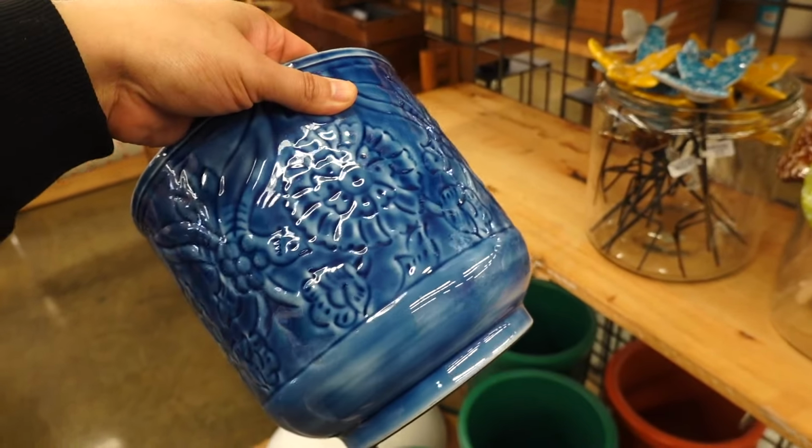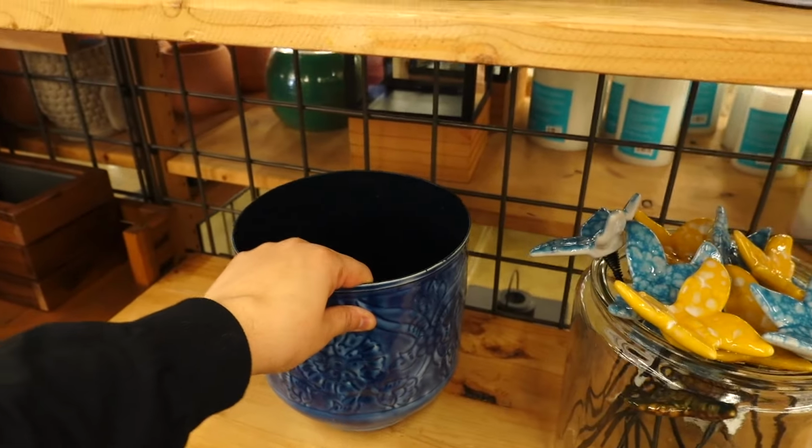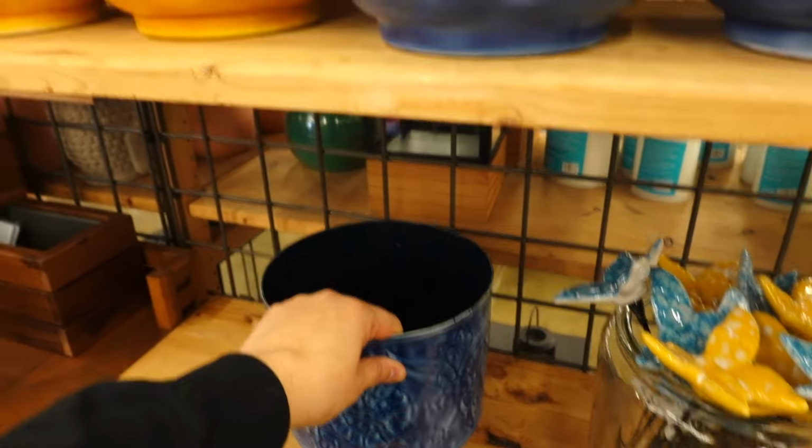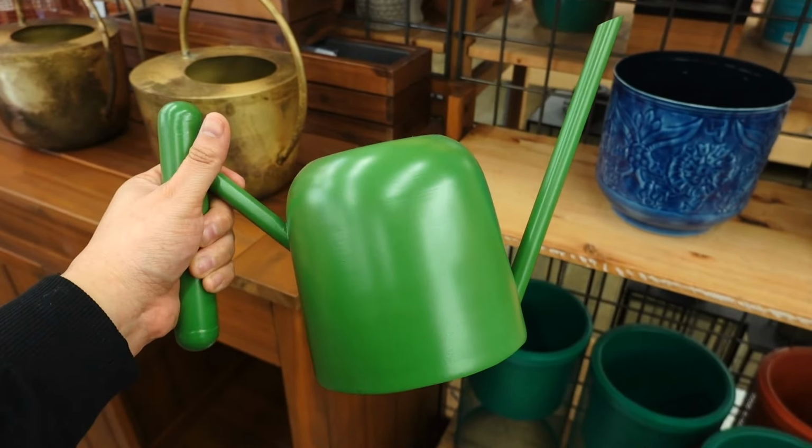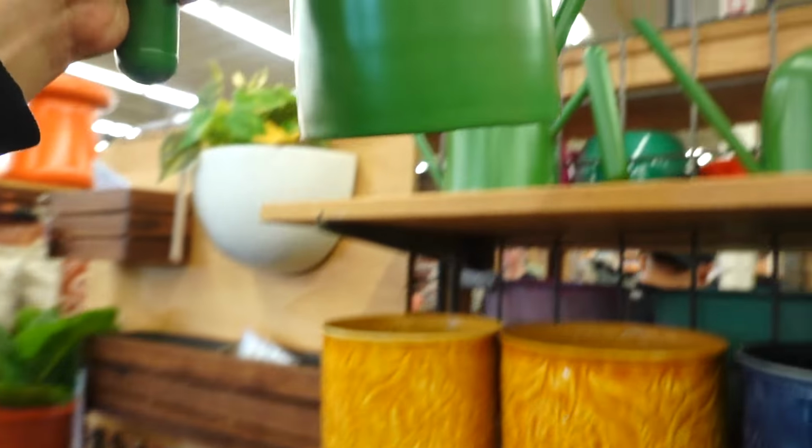I just love this print. But to be honest, I really love this bright yellow one. And then I spotted this watering can. Very unique and different. Even like the handle feels kind of funny. This one's $19.99.